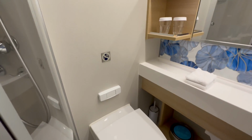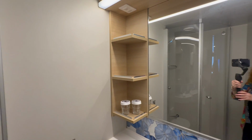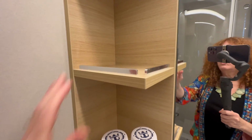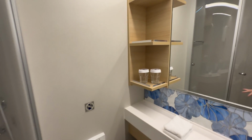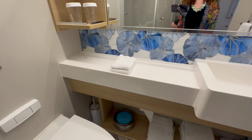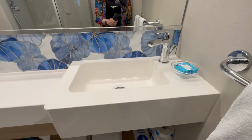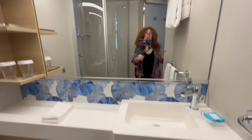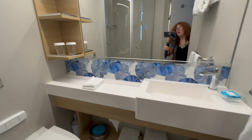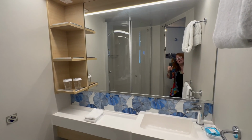You've got obviously your toilet. You have your shelves, only shelves on one side. Little hard to reach because it's over by the toilet instead of the other side, but they'll still be useful. And you've got a nice little area there for makeup or toiletries, a nice sink, good size. I'll get out of the way, but there is the mirror, also good size. I don't see a makeup mirror, which helps me. I've got very bad eyesight, but that's fine.